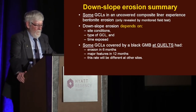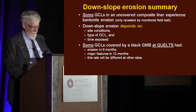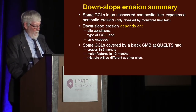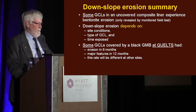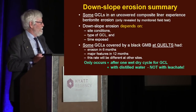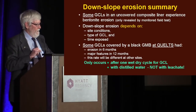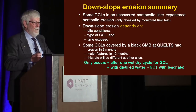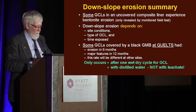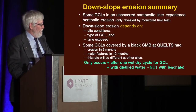Some GCLs covered by a black geomembrane eroded in 6 months at our Quelt site, and we had major features in 12 months. But this rate will be different at different sites. One thing that's almost certain to be the same, though, is it doesn't happen unless you have at least one wet-dry cycle. So you've got to leave it exposed long enough to get fairly well hydrated in the first place and then dry out. And interestingly, it only happens with distilled water.